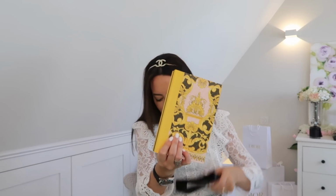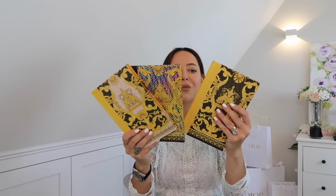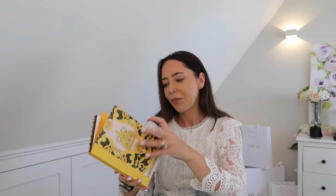Oh, it's heavy. Magnet opening and closing. Oh wow, I think this is a notebook. Oh no, it's even better. Is it coffee table books? Look, it's in the Fendi print. I tell you what, this is history here, isn't it? How lovely are these? And let's have a look and see what's in them.